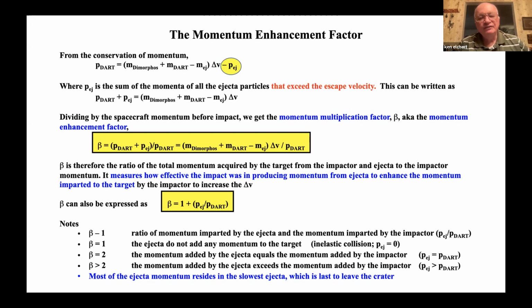that you see quite often is that beta is equal to 1 plus the momentum of the ejecta divided by the momentum of the spacecraft. So if you see a beta equal to, let's say 3, then what that means is that the ejecta produced twice the momentum as the spacecraft did, imparting to the asteroid. So it's a very important parameter, and it's a tough one to come up with.